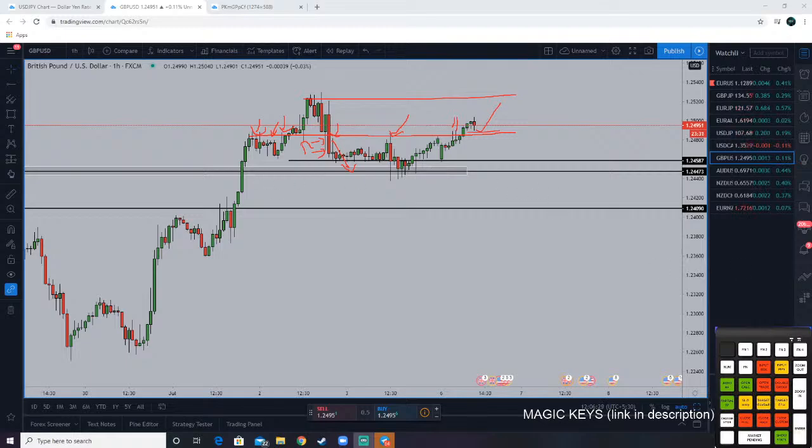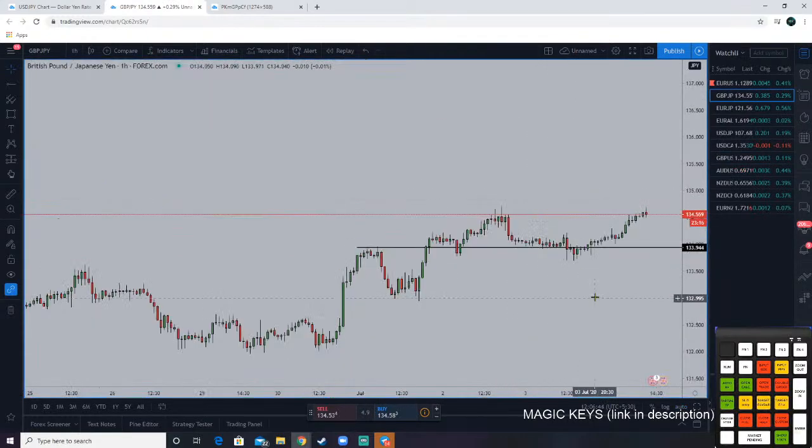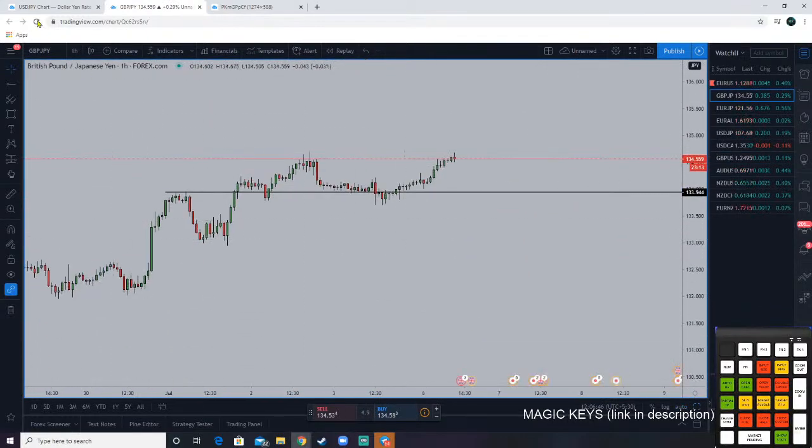So we're going to have to wait and see. First, we're just going to go through the pairs and see what we have. Then we can decide which one we want to stay in and look for a trade. But for now, we'll have to wait and see.